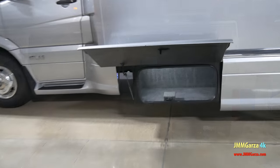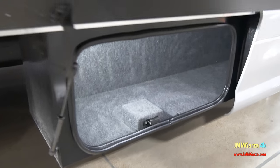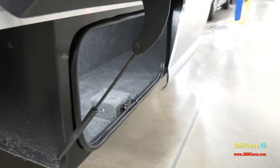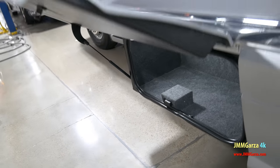I have no complaints. Here's storage up front. This one's rather cavernous. You can put several sets of golf clubs in there, fishing poles, whatever you want. The interiors of the storage area are nicely carpeted, so it'll protect what you put in there. If you put some valuables in there, they will be definitely protected. These doors close quite nicely.